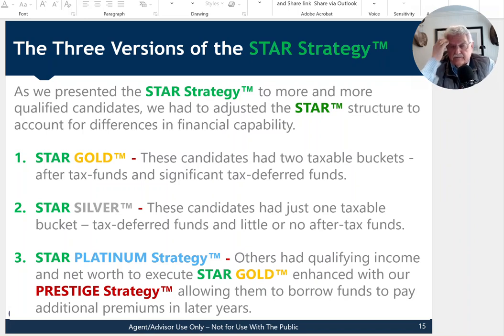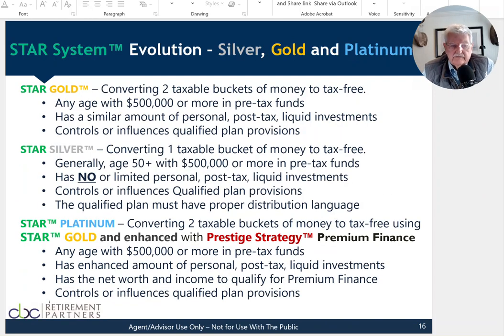And then we had to develop the STAR Platinum strategy, because we ran into clients that had significant income and net worth that qualified for not only implementing the STAR Gold strategy, where we convert two buckets to tax-free, but we could add more money into the program by borrowing from a bank to create an arbitrage play where the cost of money was less than the opportunity on money. And so these are the three types of STAR programs and who it primarily benefits.